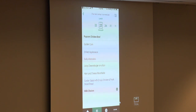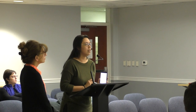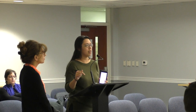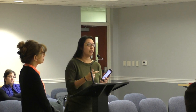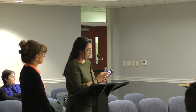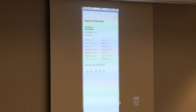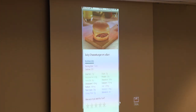Something I really love about this program is that it contains nutritional information. So if you want to know exactly what dietary information is offered to your child, you can see all of that. You can rate it, you can give a review, you can let us know your thoughts on the offerings that we have for the students. Some of the items have pictures. Yeah, could you speak up just a little bit? Sure. Thank you. So here's a picture you can see of the juicy cheeseburger that we serve to the students. That's every Tuesday in the elementary schools.